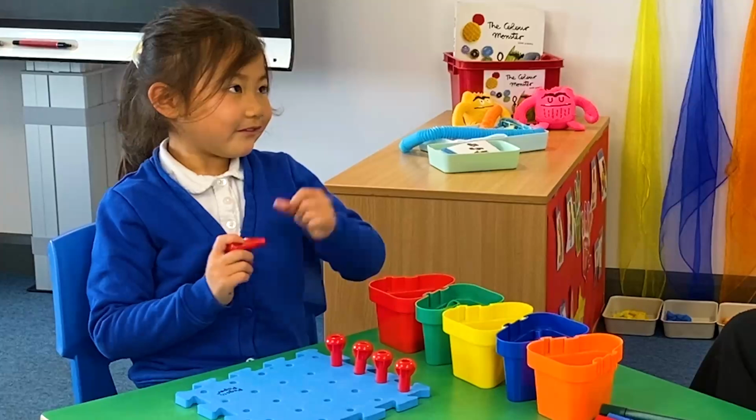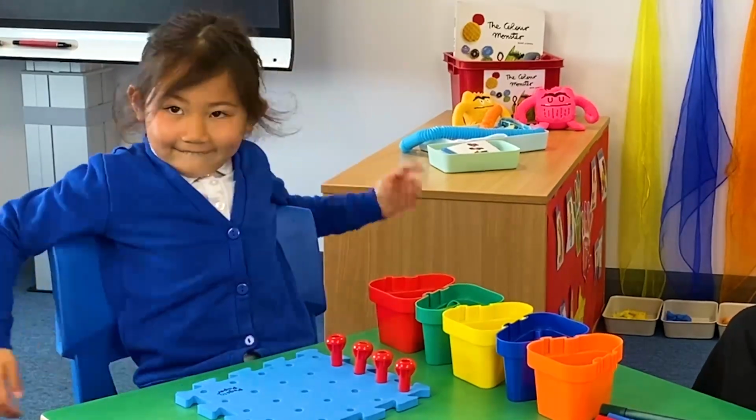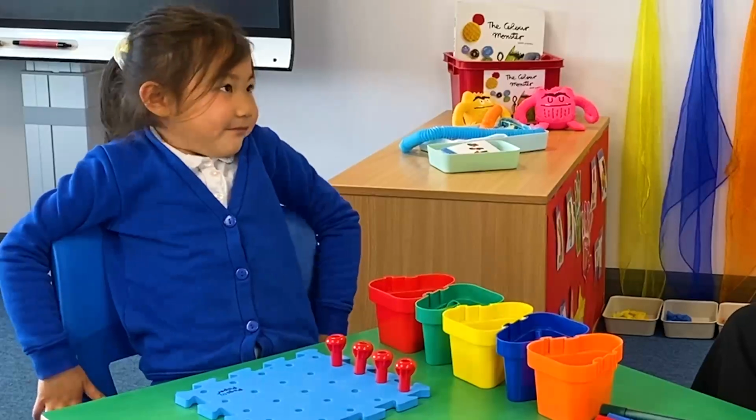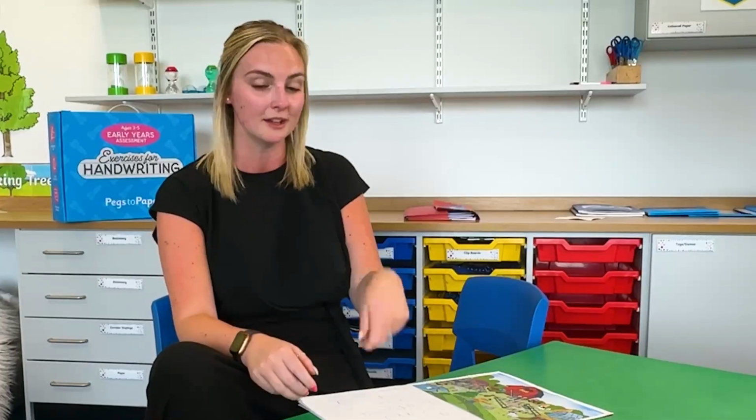You say, oh, how many do we need? And she can go back. And I think the flexibility of the product allows that to happen. It's not a major error if she's gone wrong with doing the peg bit first. It's a really easy fix where she doesn't feel like she's failed. The peg comes out and we go again.